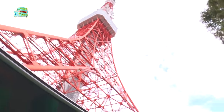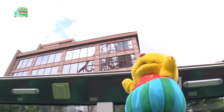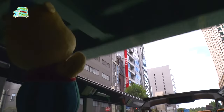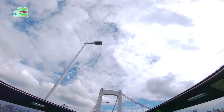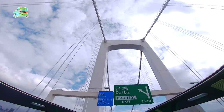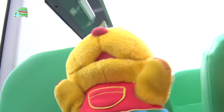Wow! Without the roof, the Tokyo Tower looks extra impressive! Oh no! We're going to hit the Shinkansen! Don't worry, Lappy. This scared me a bit. Who would have thought that the view would be so different without the roof?